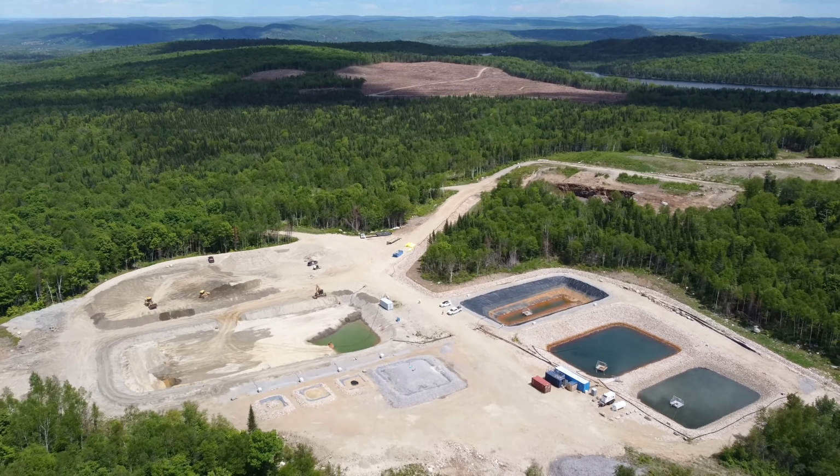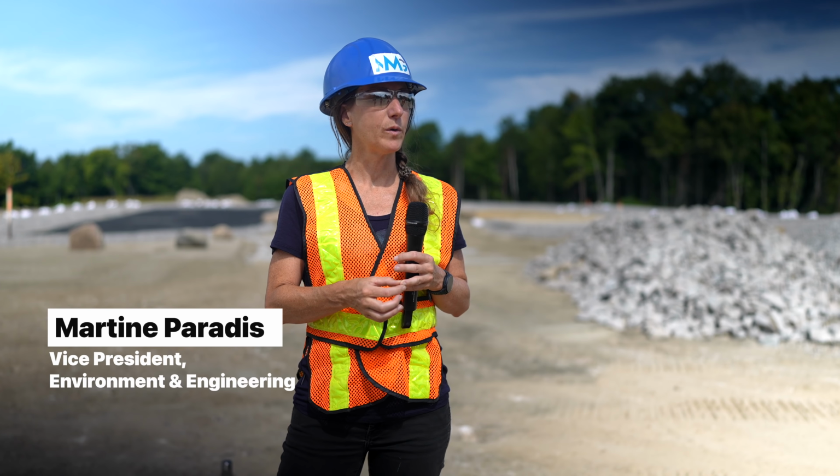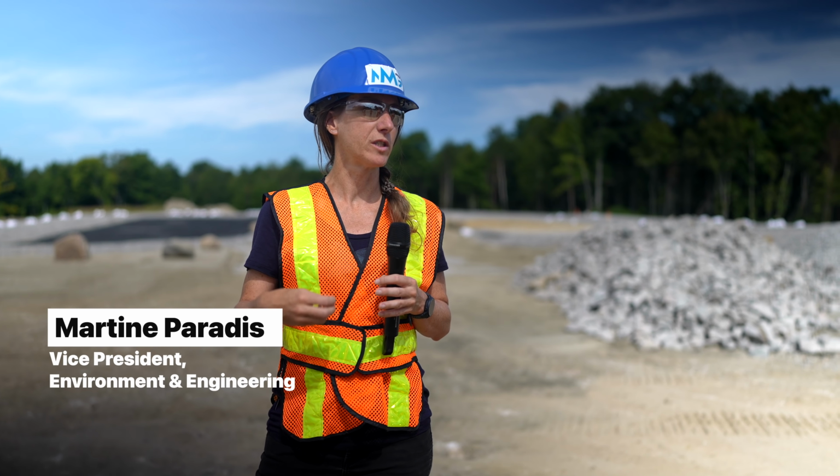From the drilling in exploration, we take the core and we analyze the rock, what kind of metal we have, and how it could react with water and oxygen.